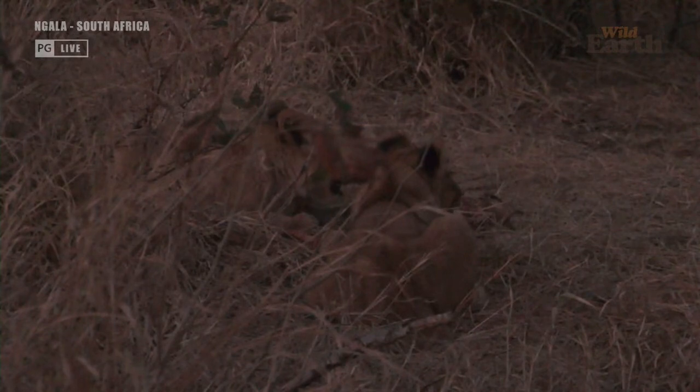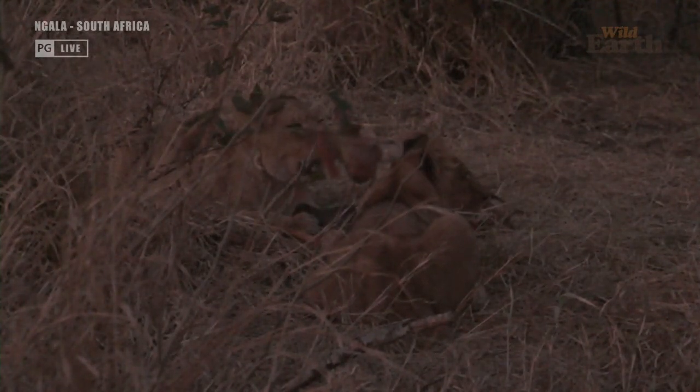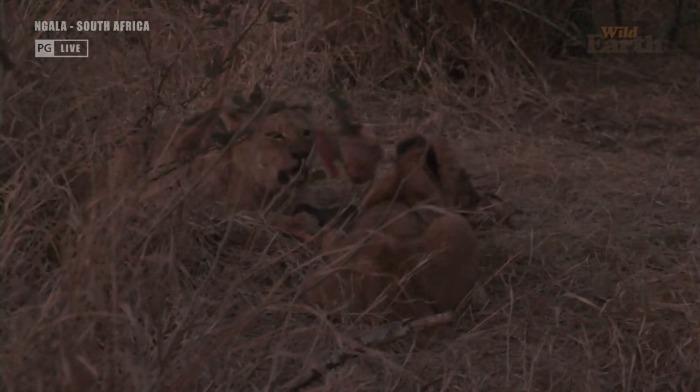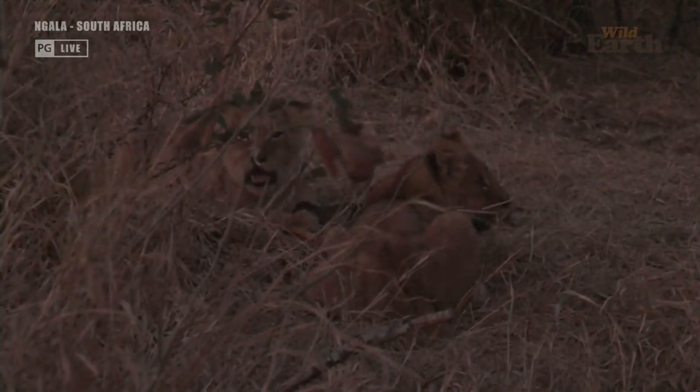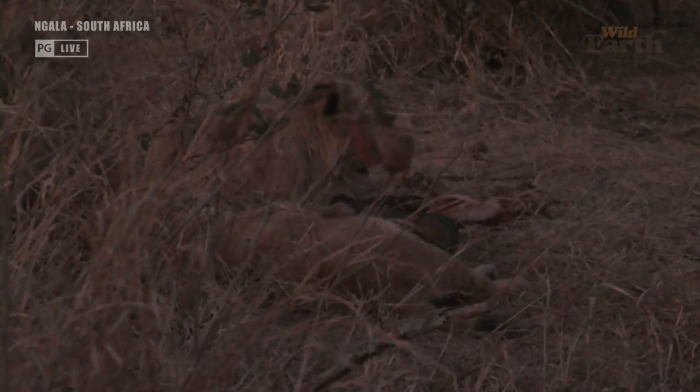Even that young male that was trying to feed there, he just decided he's going to leave, but he's lying somewhere behind the bushes, hoping to see hyenas coming and see what's gonna happen here, because it will be really interesting to see more and more hyenas.